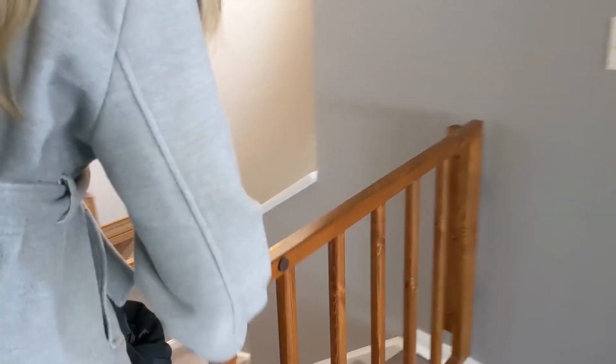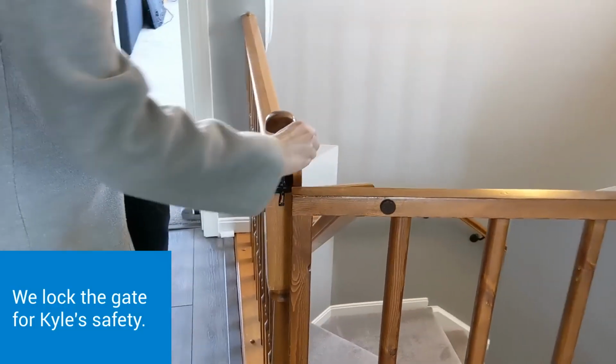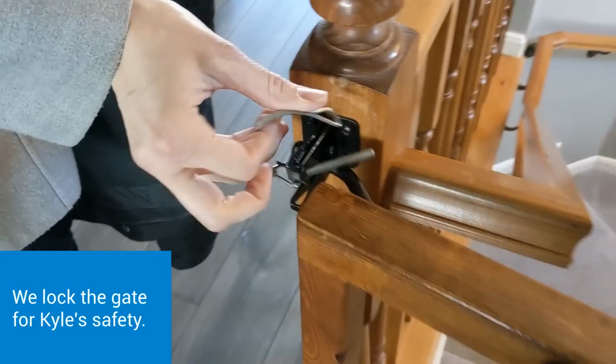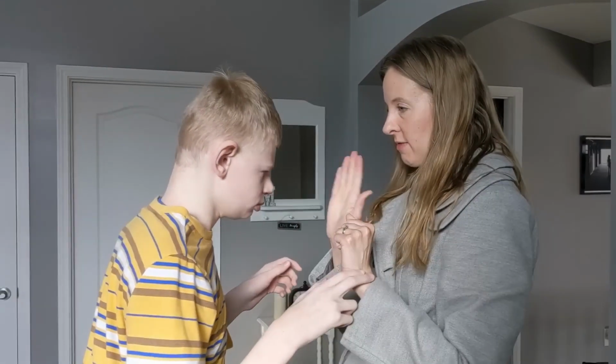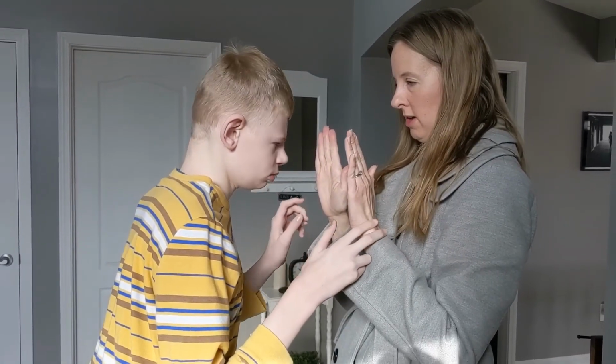Okay. So we gotta make sure it doesn't fall. Kyle is nonverbal, and he does use a combination of different ways to communicate.